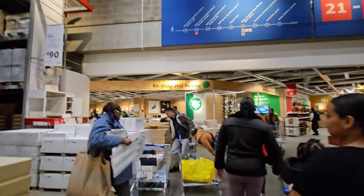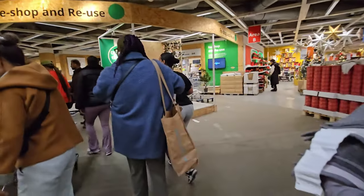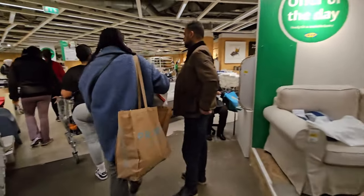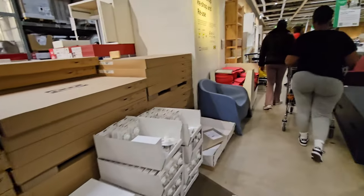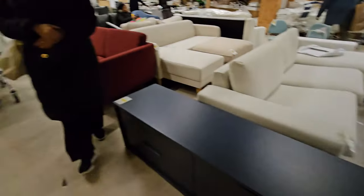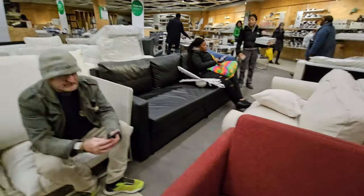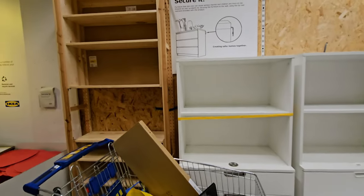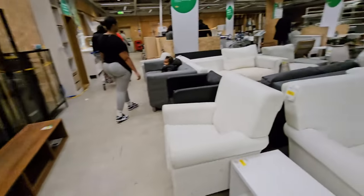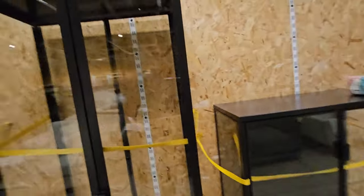Yeah, do you want to have a look? This is the re-shop and reuse. I've got a few bargains in here before. This is where IKEA put all their ex-display stuff and furniture and items that might not be 100%. You know, I've got nice settees and things. If you want, you have to check it though. Make sure that the quality is not too bad, it's not damaged a lot, and it's still worthy of putting in your house.